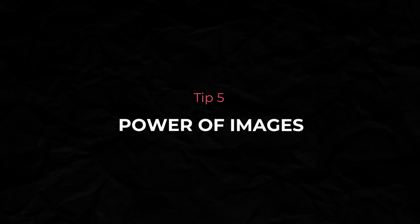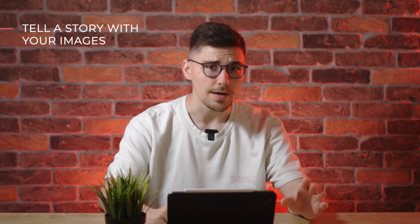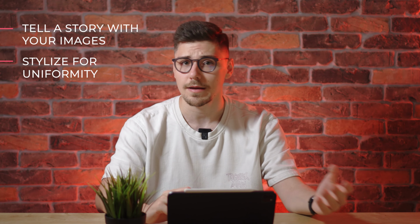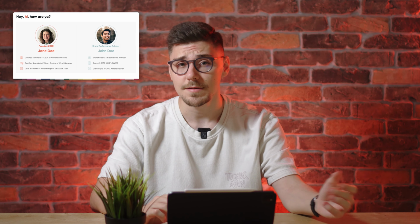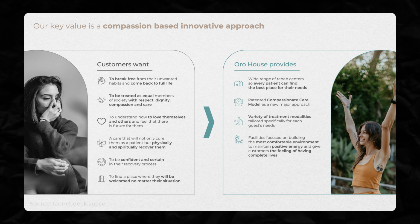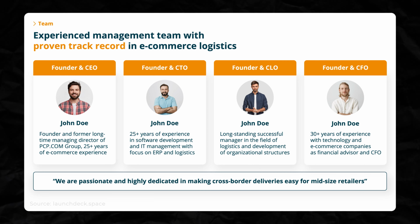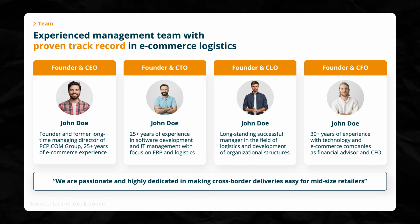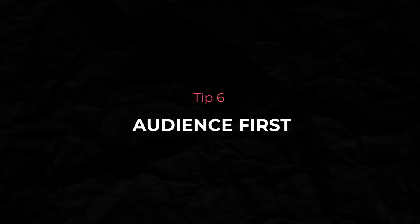Next, let's talk about the imagery. Incorporate impactful background images that tell a consistent story, and consider using filters or color adjustments for uniformity. This point is most important for problem and solution slides, as well as your team slide. You can use contrasting imagery in your problem and solution slides to highlight the gap between the current market state and your innovation. Use professional headshots to build trust and create a connection between you and your audience on your team slide.